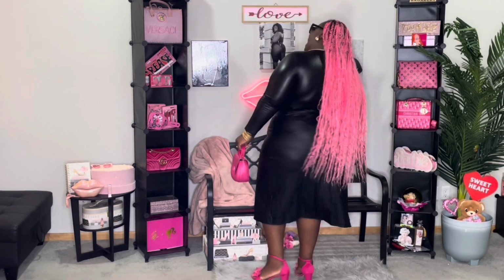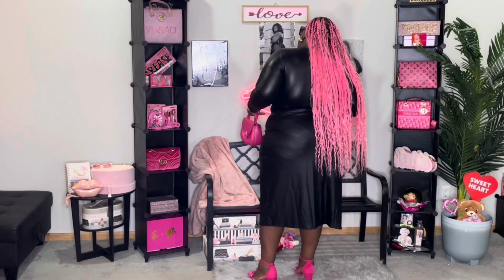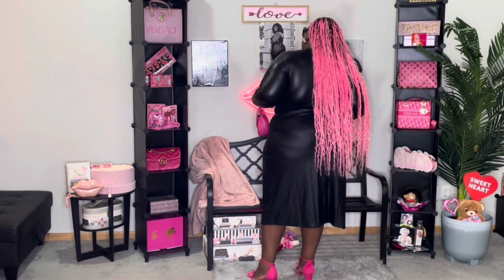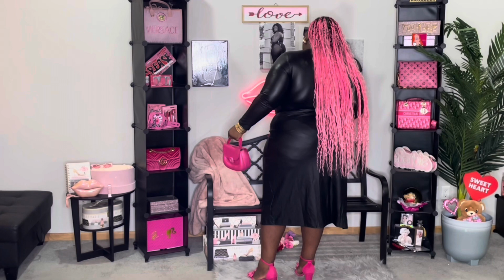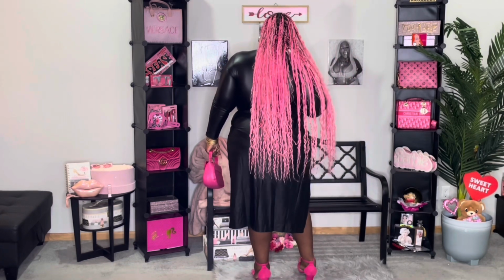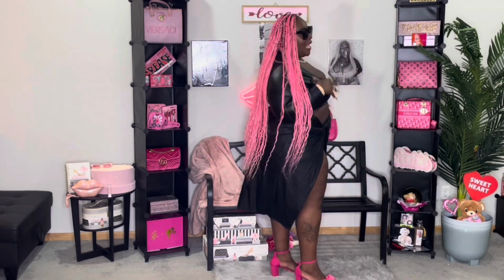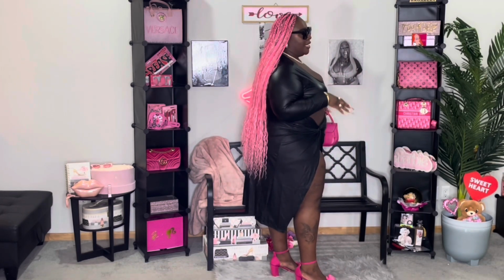When we turn to the back, everything is covered up very well. Nothing is hanging out. The whole back is covered because this is a long sleeve. It's not backless or anything. There are no keyhole cutouts to worry about any fat slipping out, I guess. And I like it. I feel like I'm giving sexy biker chick's girlfriend or biker chick's wife or something.